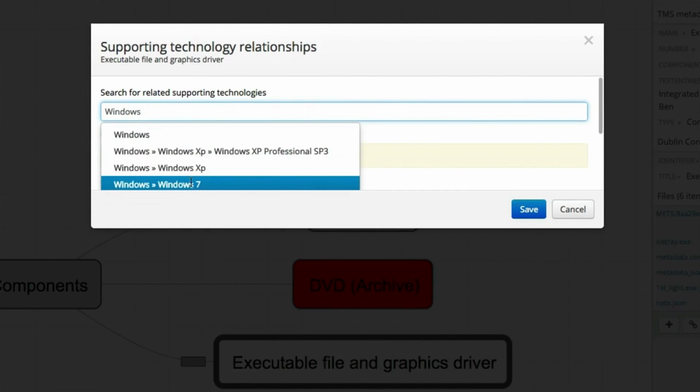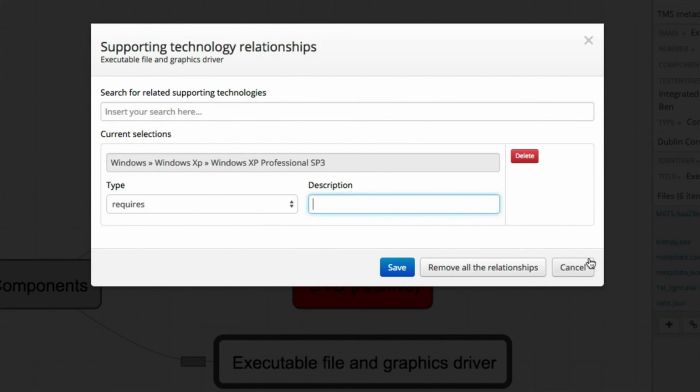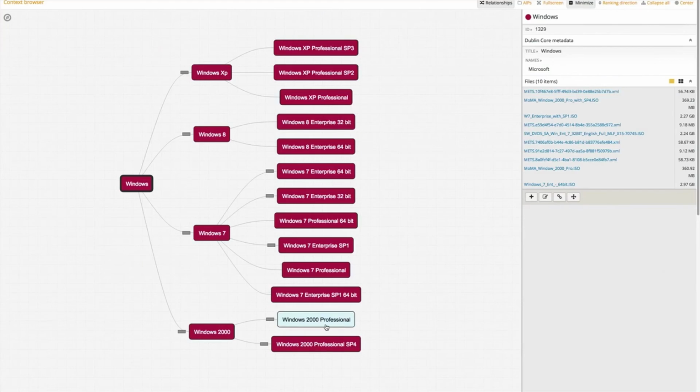Note that Binder is auto-suggesting some values. This is because we have cataloged and preserved various MoMA licensed copies of the Windows operating system.